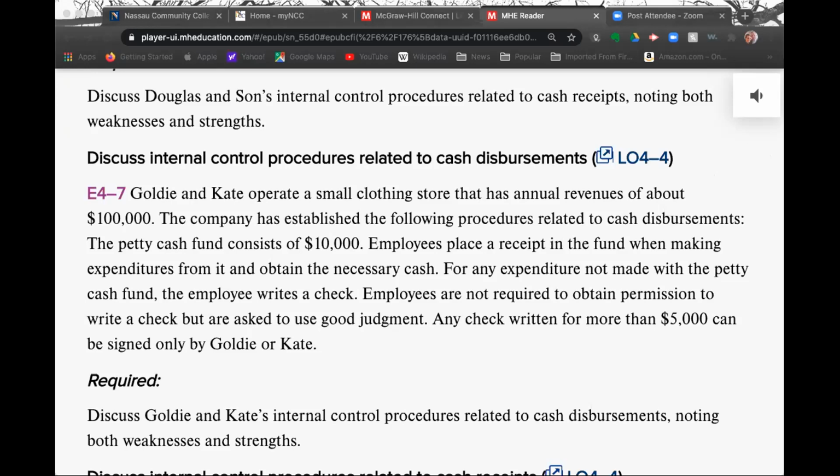So debit miscellaneous expense and credit cash. Right? Because if the bank took $55 out of your account, didn't cash decrease? Absolutely it did. Okay.